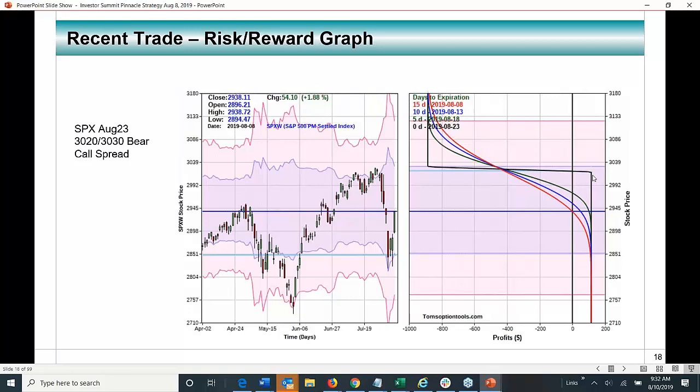Sometimes for the calls, I'll bring in less premium, like $90, $80, or 80 cents, 90 cents, maybe up to $1. It just depends on what the market's doing. And I just want this index, the SPX index, where it's closed right here at 29.38, to stay below this short call at 30.20. Maximum risk is the $1,000 being held by the broker minus the premium that was brought in, so about $850, $880, let's say.